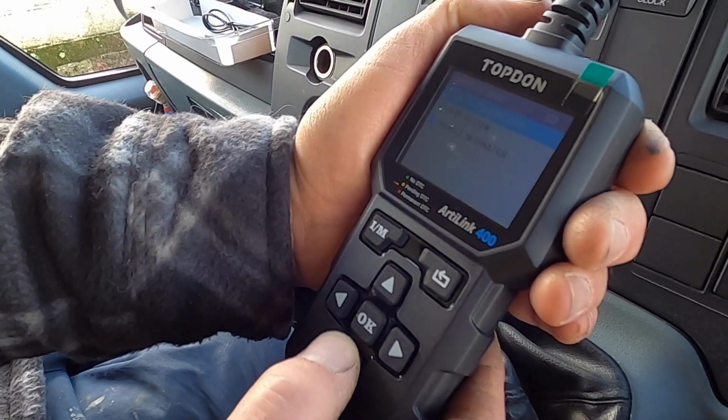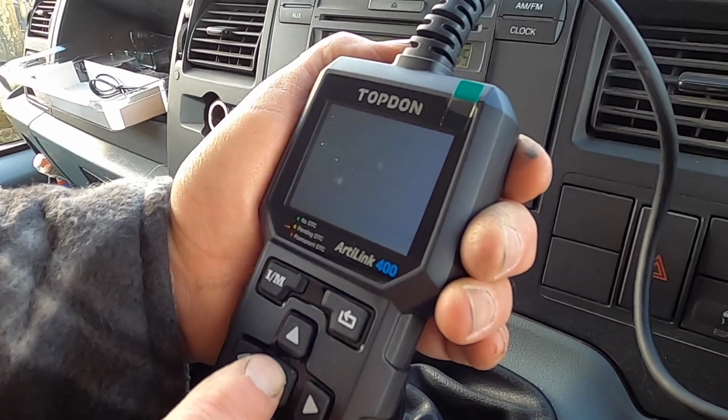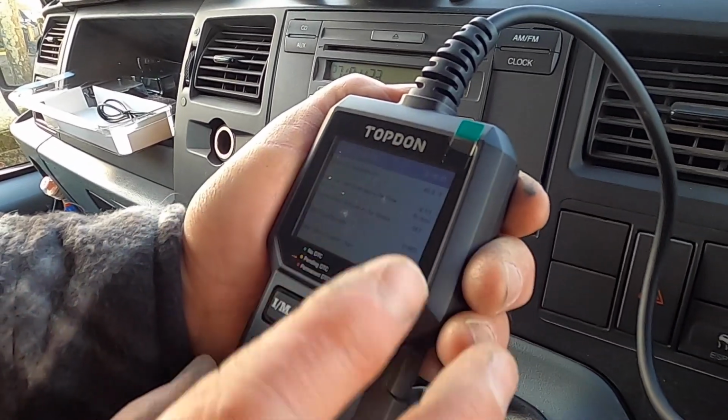There's loads of different stuff on there. What's the data stream do? Get supported data loading. Intake temperature. That's so you can see if the sensor's actually working, isn't it? So what you're saying about TOPDON then, you found out some interesting stuff by plugging it in? Yeah, once I've done the turbo, I'd have to get it back in, wouldn't we?